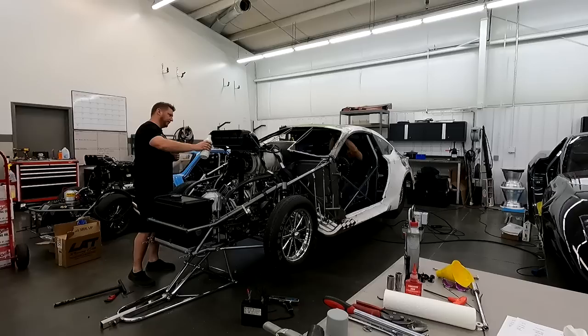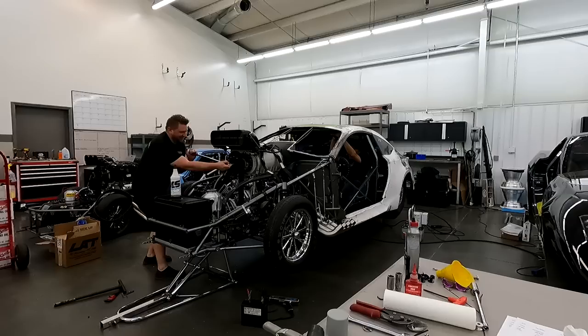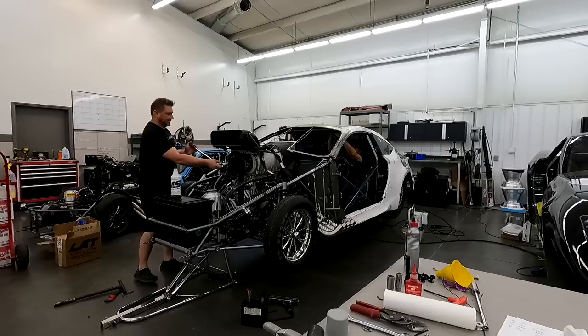All right. We're going to fix this. I'm ready to set this on fire. I got good insurance. I can't believe that they got that wheel on there. Ready? Yeah. How does this bump it?